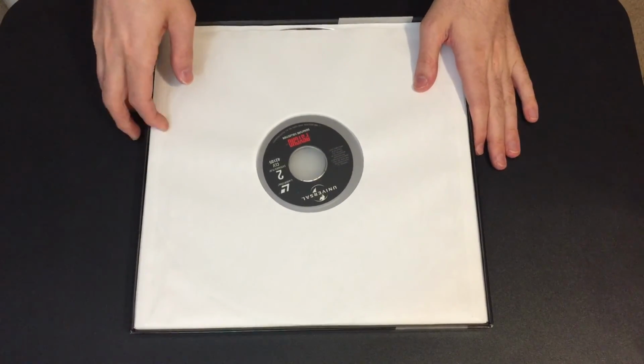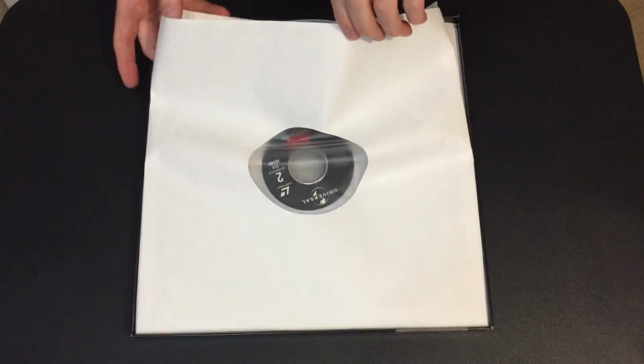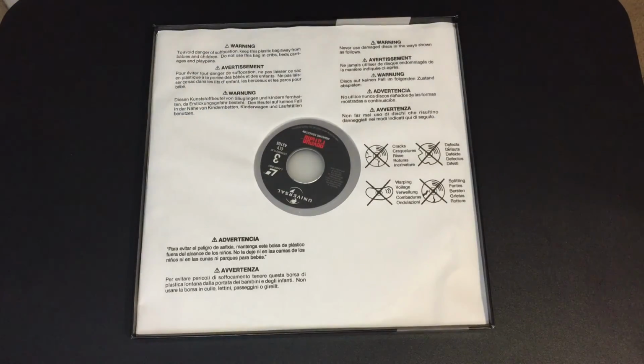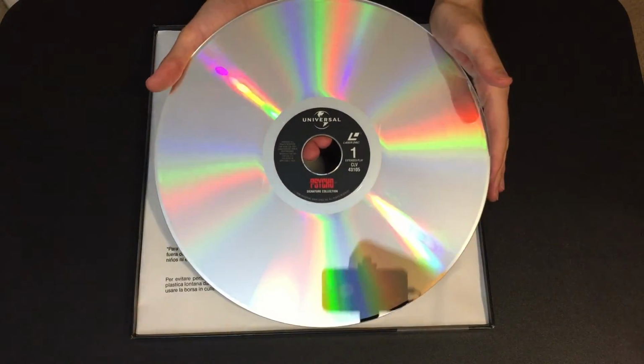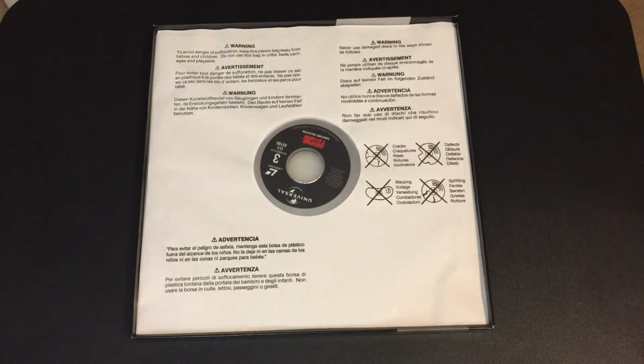And it's also pretty cool that you get custom labels for this particular release. It's not just signature labels, but they actually went the extra mile to give you these pretty cool Signature Collection black labels with the Psycho logo in red. So just another nice small touch that showed Universal was really putting the time in, which of course with their Hitchcock library they have never done again.